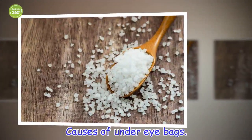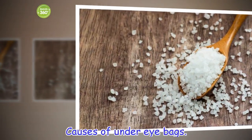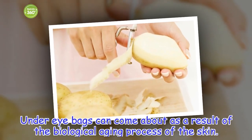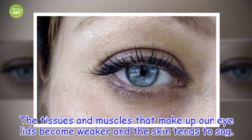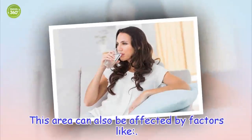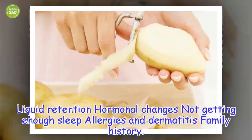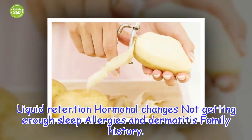Causes of under-eye bags. Under-eye bags can come about as a result of the biological aging process of the skin. The tissues and muscles that make up our eyelids become weaker and the skin tends to sag. This area can also be affected by factors like liquid retention, hormonal changes, not getting enough sleep, allergies and dermatitis, family history.